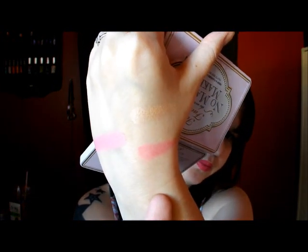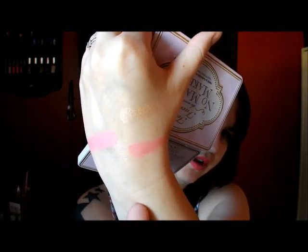The blush is chalky. So is the bronzing veil, but there they are. Obviously blush and bronzing veil. So I was really excited about that. I like this little palette.